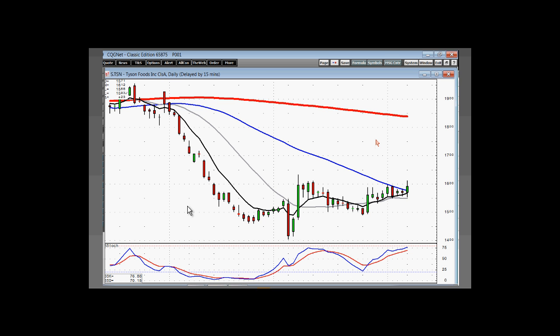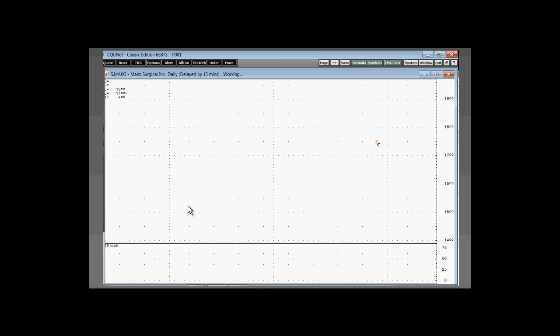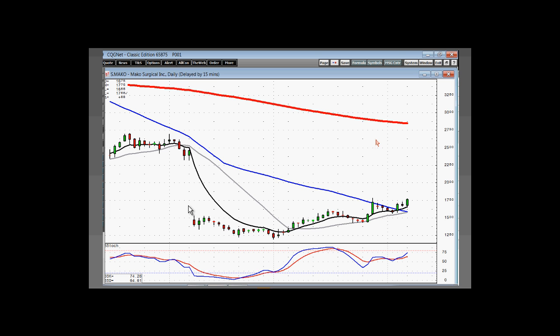And Mako. Mako had a good chart, unless I was looking at the wrong chart. No, that one's got a nice one using the T-line as support, breaking through the 50. There's a gap to be filled all the way up to this level, so you know you've got a good 20% return just to head for filling the gap.